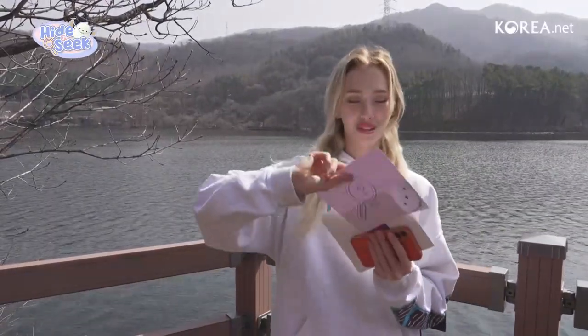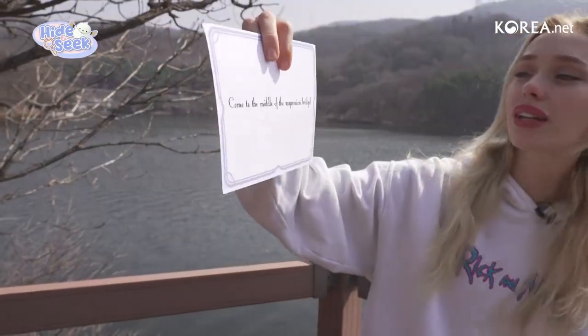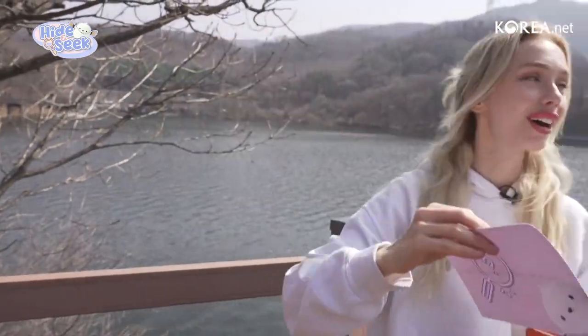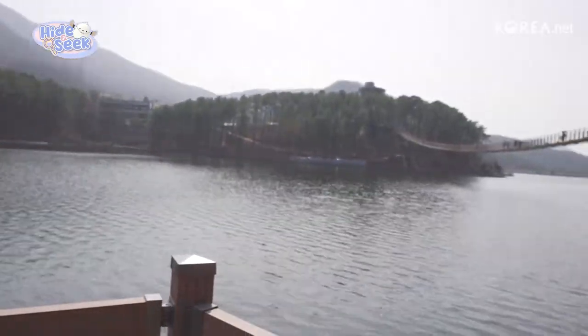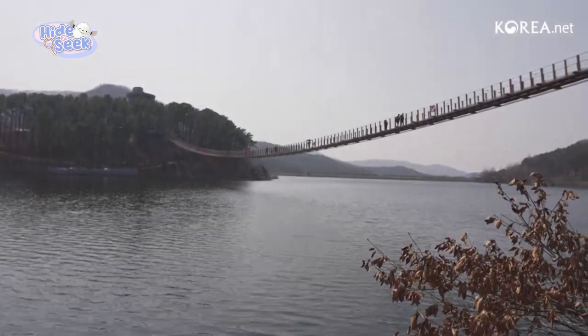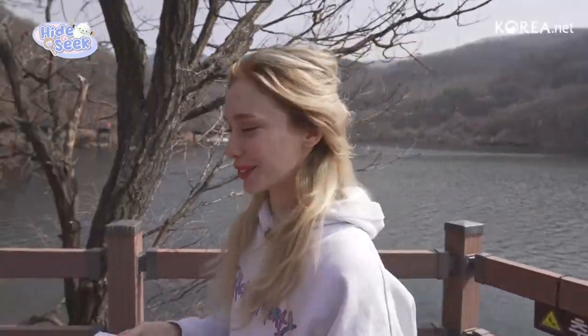So, without further ado, you guys, we are going to check our first clue. Dun-da-da! Come to the middle of the suspension bridge. Uh-oh. If you guys look behind me, there's a giant bridge right up here. Ah, that looks super, super scary. Okay, I guess we're going on an adventure today. Thanks a lot, Kocnuni, for that.